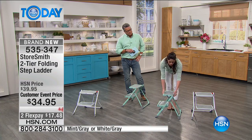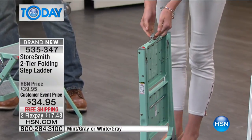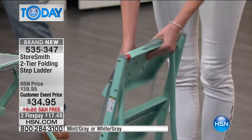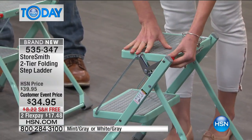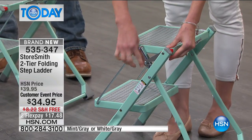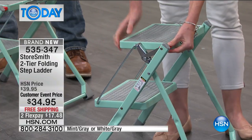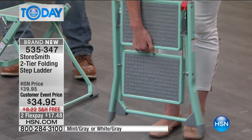You have a handle, so when you fold this up, instead of it being bulky, it's so easy to carry with you because it has that great little grip. Folding, there's nothing you have to worry about. When you open it up and step on it, it moves this little guy down, and gravity takes care of the rest. You don't have to do an extra lock. To fold it up, you move this little red thing, and that releases it. Then it just folds. Does it get any easier than that?